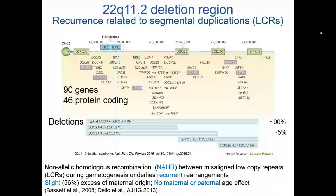So historically, 22q11.2 deletions were diagnosed using FISH, fluorescence in situ hybridization. This is a targeted test, and the blue vertical line at the top where it says FISH probes N25 and TUPLE1, these are still used today. In the bottom bars you'll see the different sorts of deletions that usually occur in humans. The top one is the typical, what's called 3 megabase, it's really 2.5 million base pairs in length. About 90% are that length. The FISH test will pick that up.